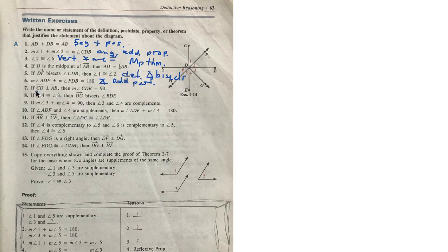Okay, next one. It says if segment CD is perpendicular to segment AB, then angle CBD equals 90 degrees. And that one is the definition of perpendicular lines. I didn't read through the definitions, but you should have them in your notebook and you could read those. Definition of perpendicular lines says if two lines are perpendicular, then they form right angles or 90-degree angles. I'm running out of space in here.